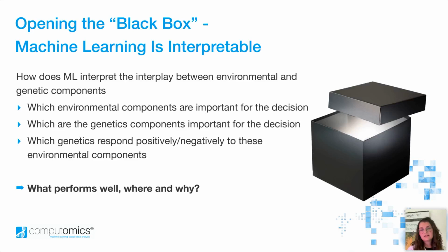And what we now can actually start is opening the black box, because machine learning actually is interpretable. We can look into how machine learning interprets the interplay between environmental and genetic components, figure out which environmental components were important for its decision, which genetic components were important, and which genetics actually respond positively and negatively to environmental components. So with all the models we trained and all the predictions we made, we can now understand what performs well, where, and why to supplement Austin's decisions on what to keep, what to discard, to ensure that whatever he gets in the end is sustainable for the future.